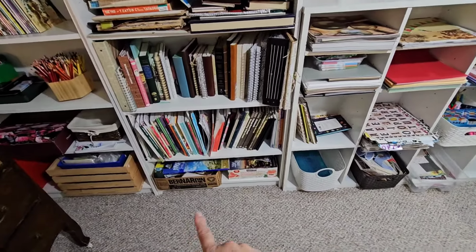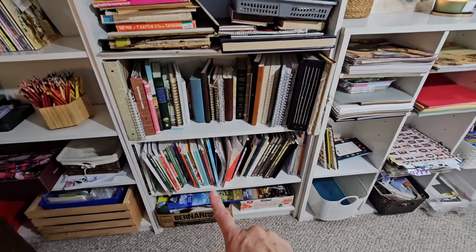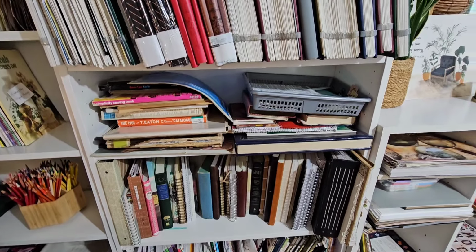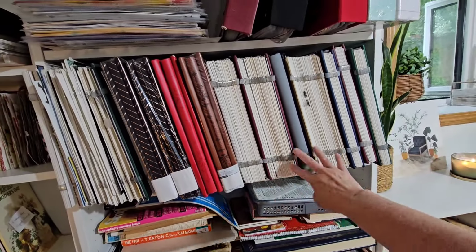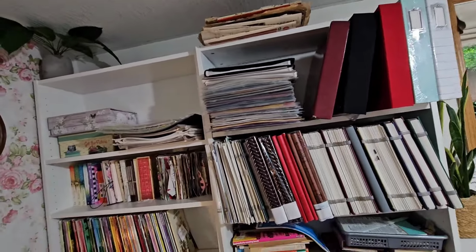There I've got down there is all my things that I collect when we travel. And there's all my coloring books. And here's more journals that I'm working on. And here's a lot of my vintage supplies over here. And then I've got my scrapbooking albums up there. And there's more vintage things there.